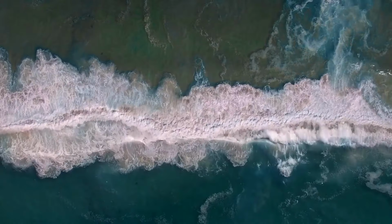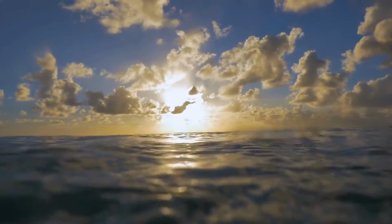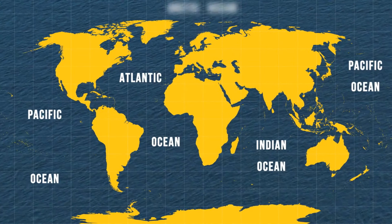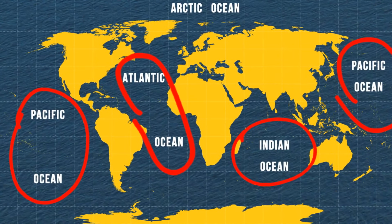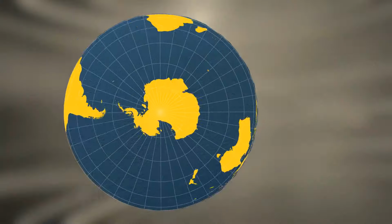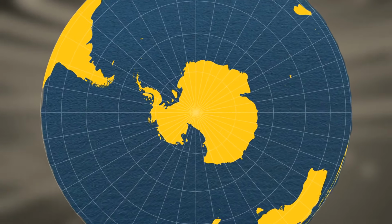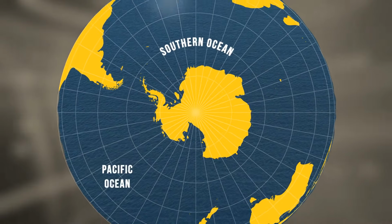There aren't any borders between the four oceans we've all come to know, but oceanographers and the world's countries did traditionally split these waters into four distinct regions: the Pacific, Atlantic, Indian, and Arctic Oceans. And here comes the big surprise. The scientific community has recently recognized the fifth body of water. It's called the Southern Ocean, and three of the four original oceans border it.